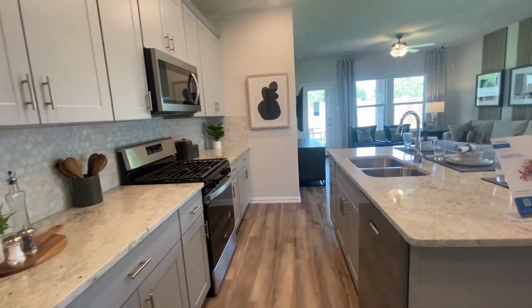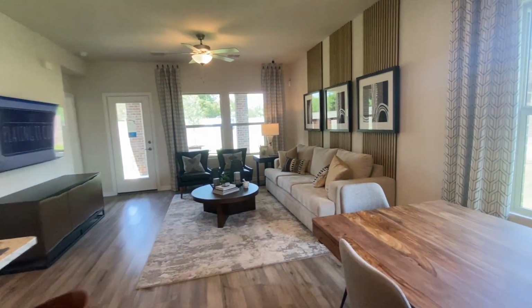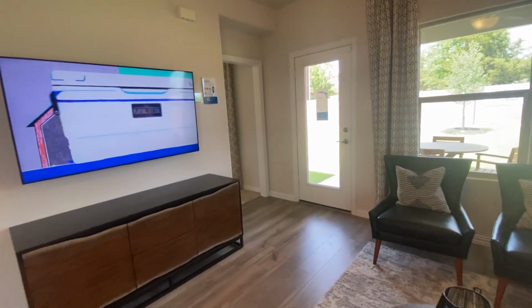You have a nice kitchen, fairly small, but it's a small downstairs area as well. You have a good living room as well. And we'll check out the master bedroom here in a minute.